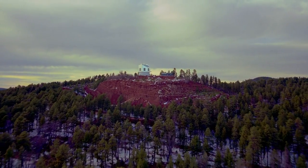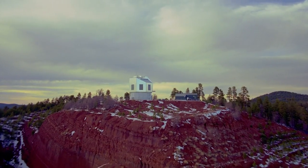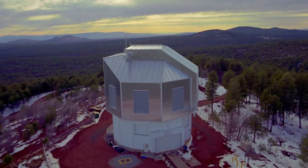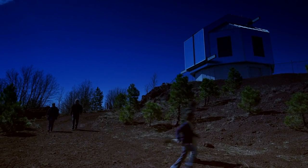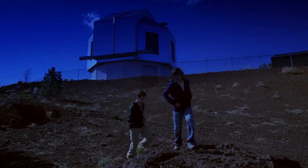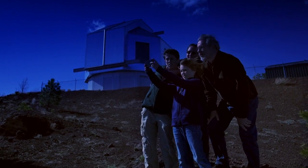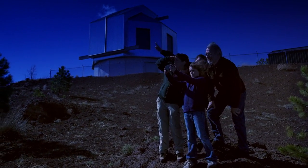Bordered by a ponderosa pine forest 8,000 feet up, elevation and absolute isolation create a pristine sky for professional and amateur astronomers of all ages. The night sky here opens up infinite possibilities for the naked eye. Here, the sky is so clear and so dark that we don't even need telescopes to see what's going on in the sky. Em is using her smartphone to stargaze and know what she's looking at. And over there, Saturn should be coming out.